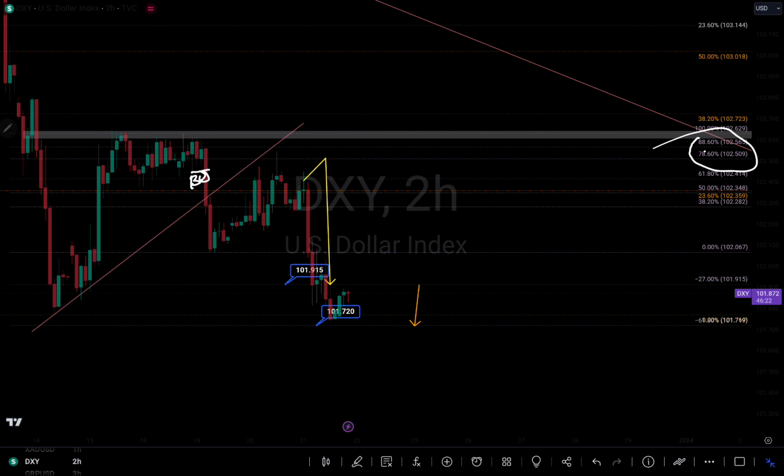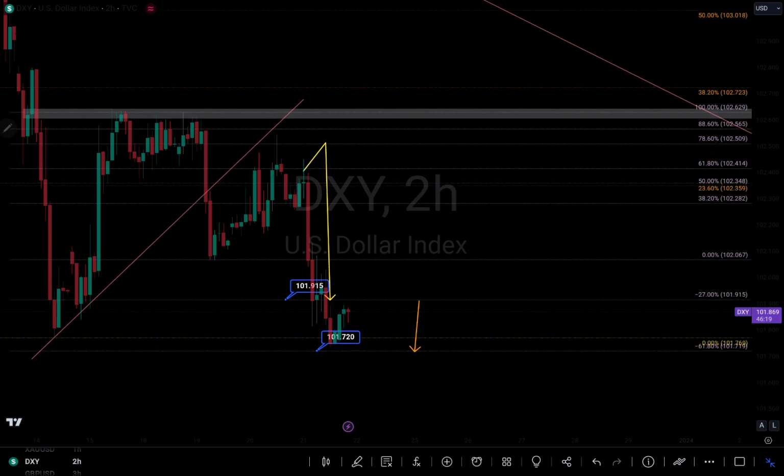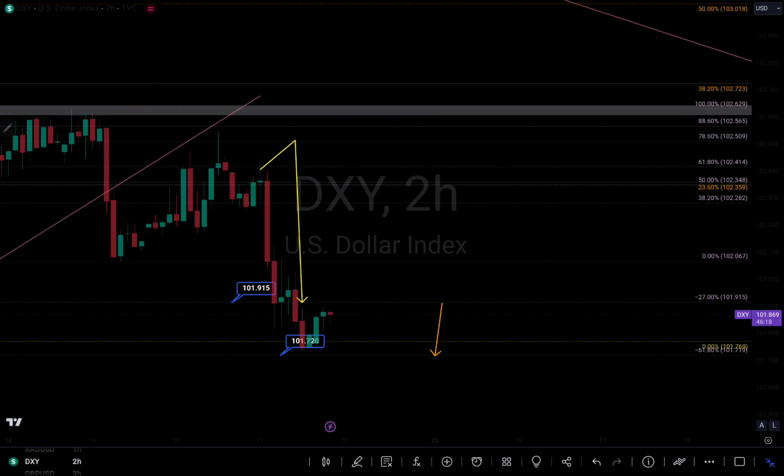So as we can see, we dropped to the downside and we hit my TP1, which is my negative 27% fib level. That is 101.951. We got to around that area right there, and we continue to tank to the downside.